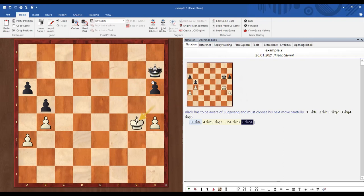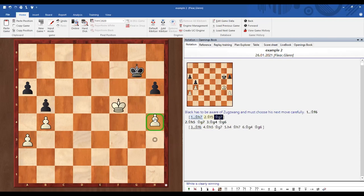But the interesting thing is that black players tried alternative moves. Now, king h7. The advantage of king h7 is that you're keeping well in contact with your h pawn. But the disadvantage is it allows white to make significant progress here. So after king f5, h7, h4, king here, h5. We've got one of these cases of opposition with the kings facing off.